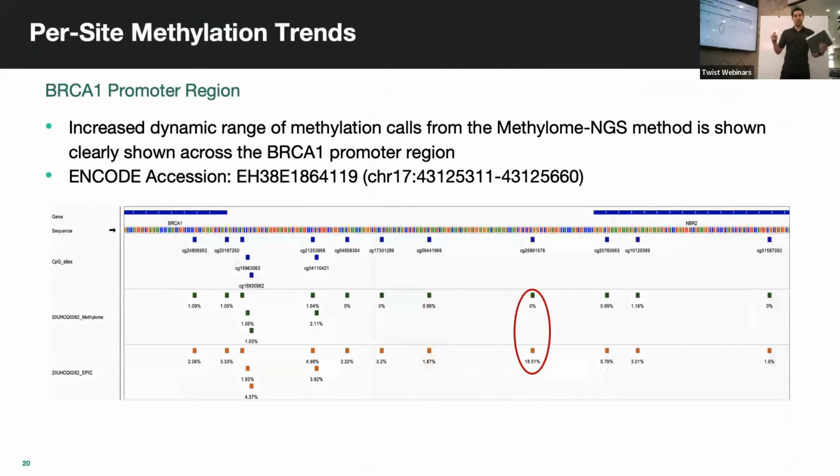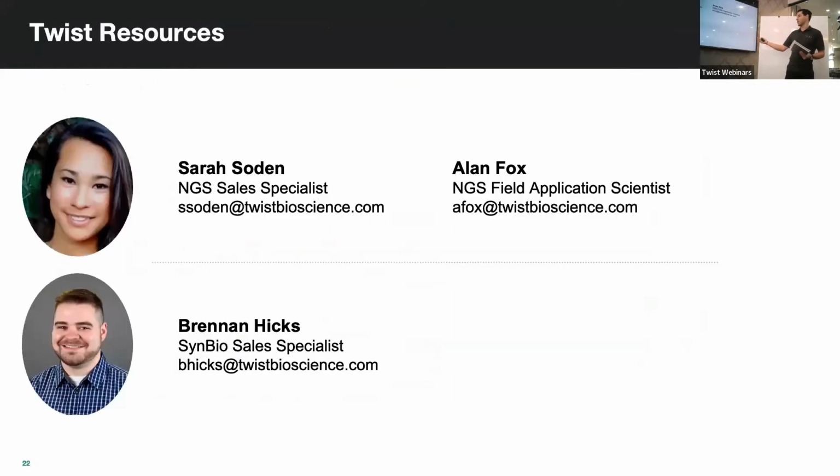This is a really quick example to go over. This is in the BRCA1 promoter region. In the green in the middle, that is the Twist human methylome, and on the bottom you have the 850K. Most of the calls from the human methylome are in the 1%, 0% region, and on the Epic you're seeing 2, 4, 5. And then here in this red circle, you have 0% by the human methylome and 18.5% from the 850K.